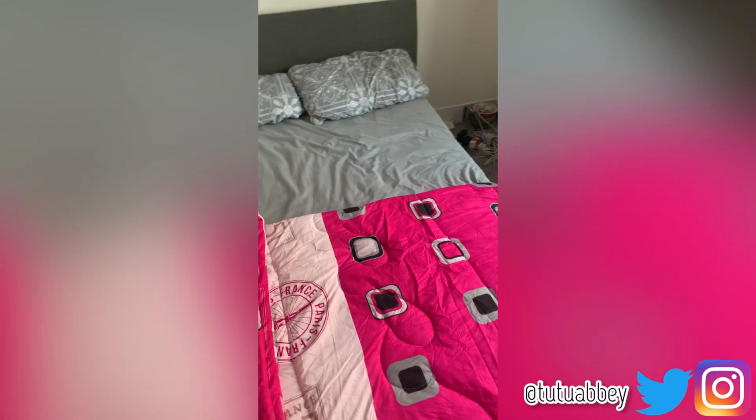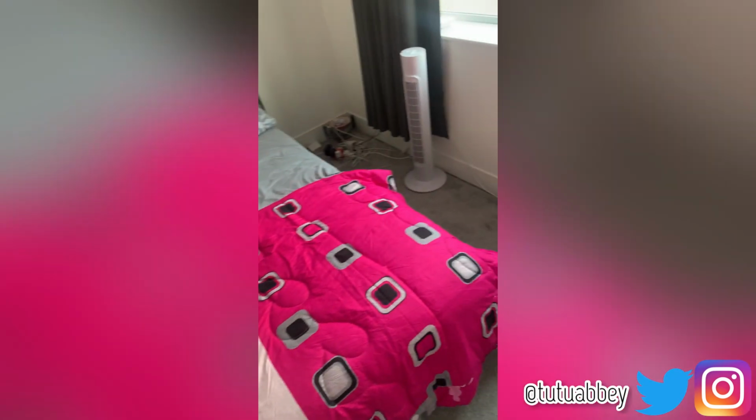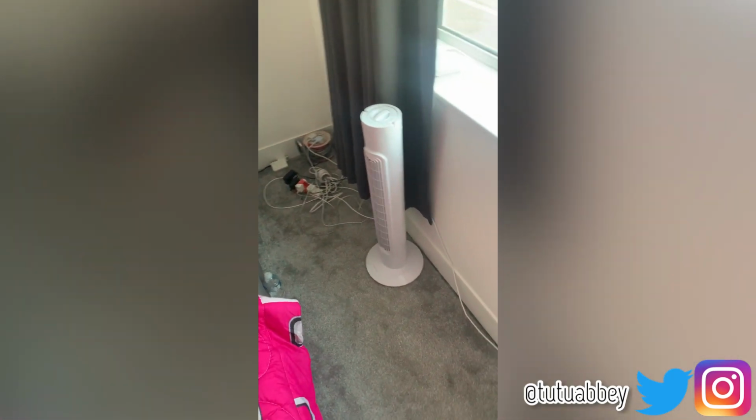This is my bed. It's actually not dressed. I came with this duvet from Nigeria. I got it as a wedding gift, and I came with it, from Stacy's Bedding. It's really nice and comfortable. So basically, I think that's all about my room.